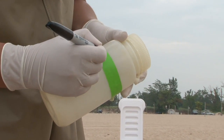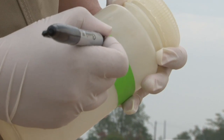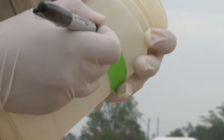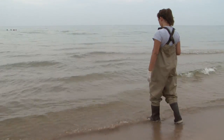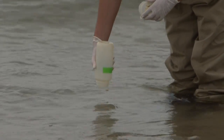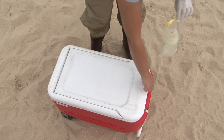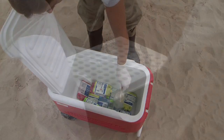Samples are taken using sterilized bottles to minimize cross-contamination of the DNA from other DNA sources. The sample collector carefully wades into the waterway to avoid kicking up sediment and plunges the bottle straight down to avoid including surface scum. Samples are then transported to the lab in coolers at 4 degrees Celsius.